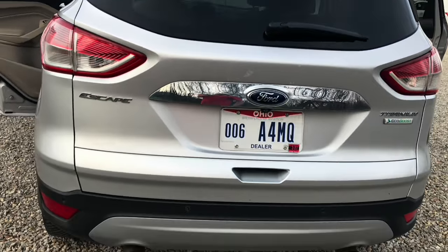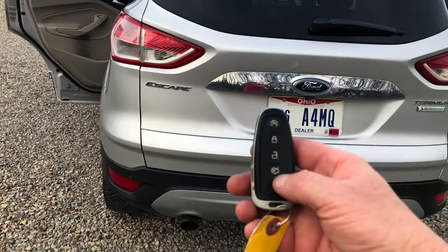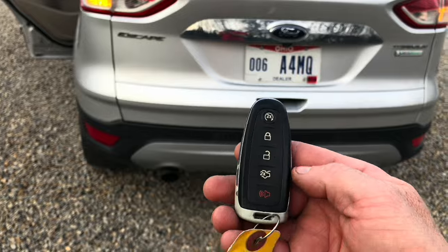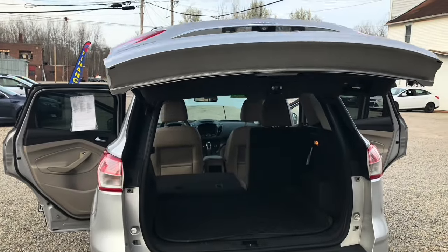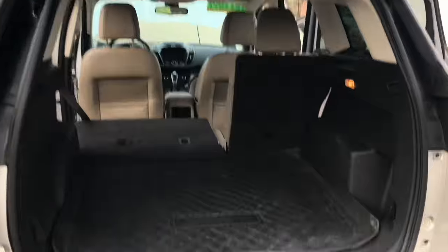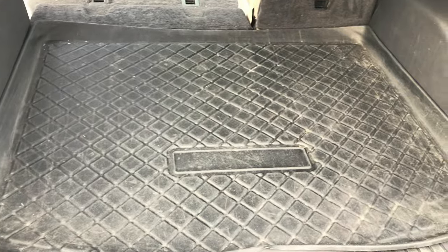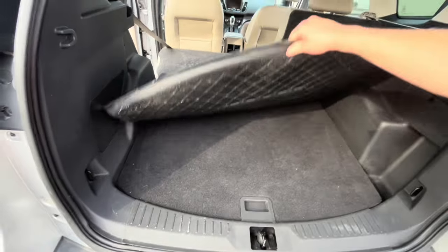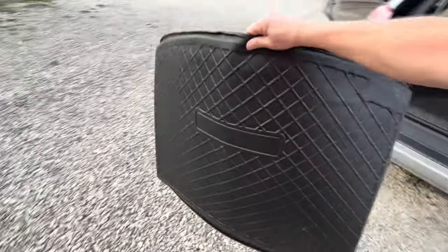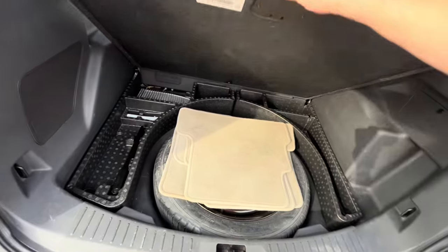And then the key fob. Let's see if this thing works just fine. Alright, press twice and it opens up automatically. That's cool. I don't have that option on my vehicles. Alright, and then once we are here, let's pull up this mat, see what we can find, move that out of the way, back to the vehicle, let's pull that up.